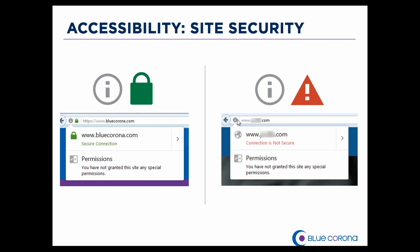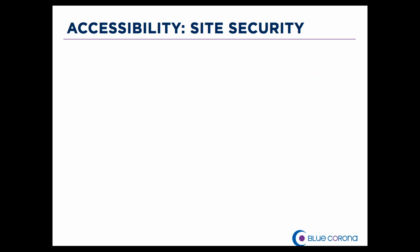So where do you even start here? The first place to start is to look at your website in a browser and see if it's HTTPS.